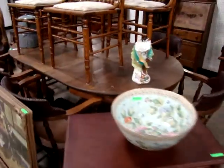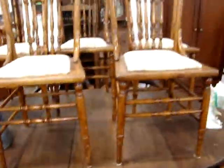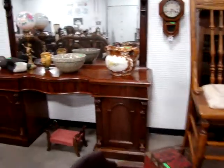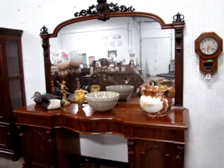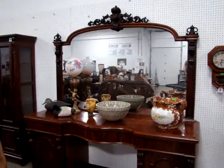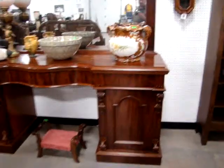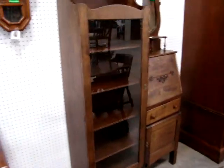Oak table, we have 6 leather back oak chairs. Set of 5 oak chairs. And look at this Victorian sideboard with the huge mirrored back. Isn't that gorgeous? Looks like it came out of the governor's mansion. Got an oak side-by-side.